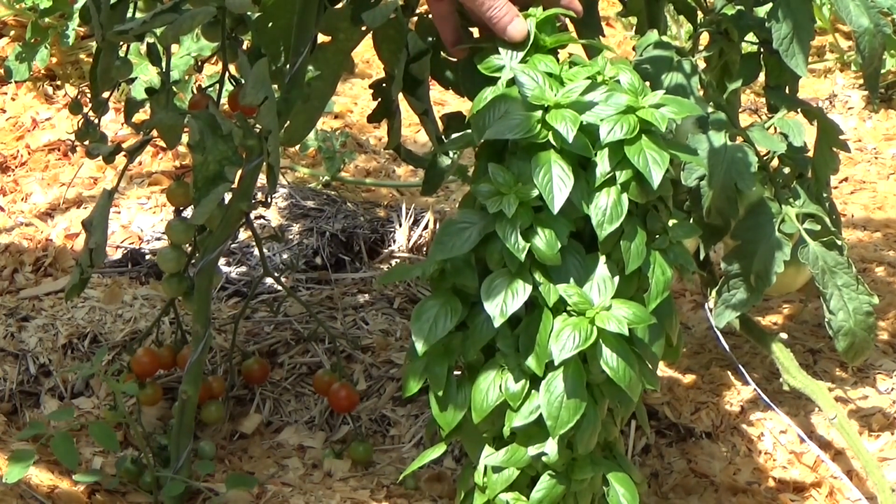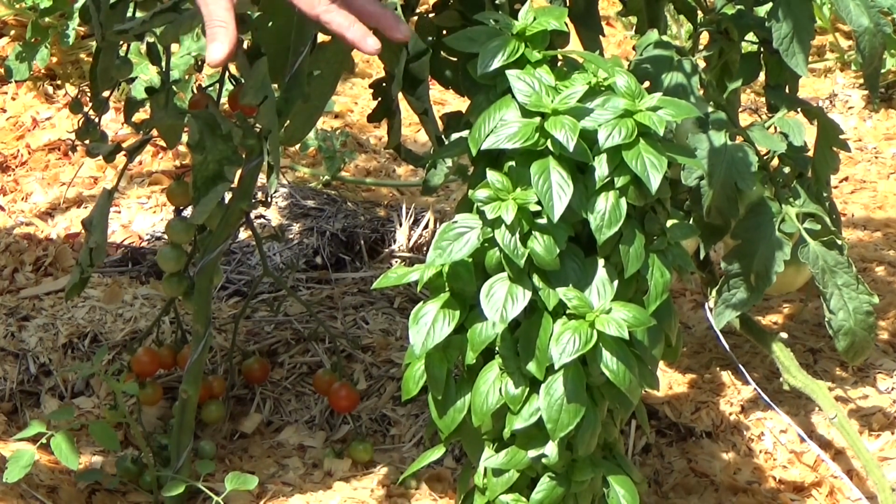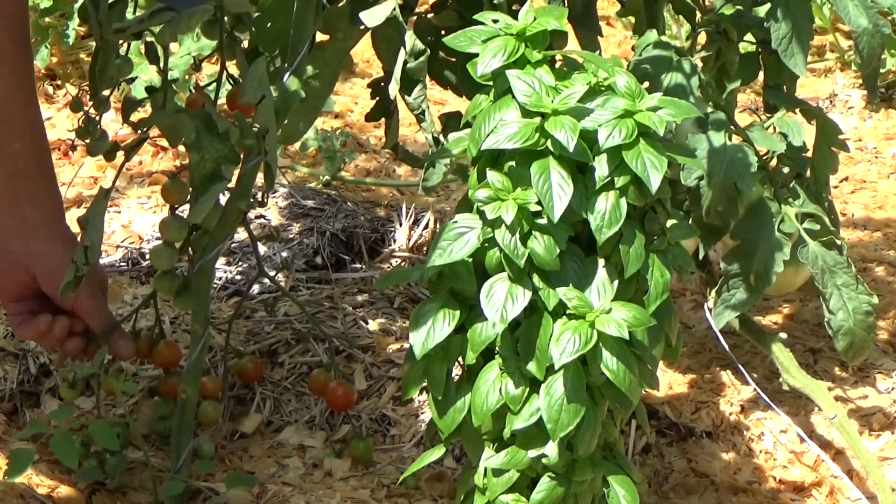Check out this basil. Now if you're diligent and you come out and take the flowers off, look how well it responds. I think we got some cherries that need to come in.